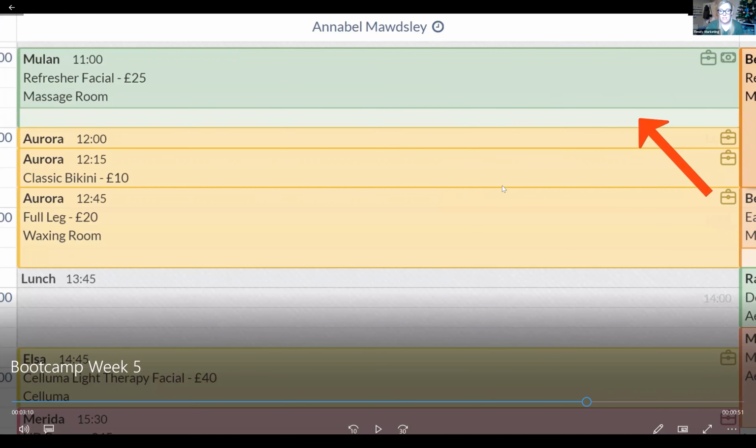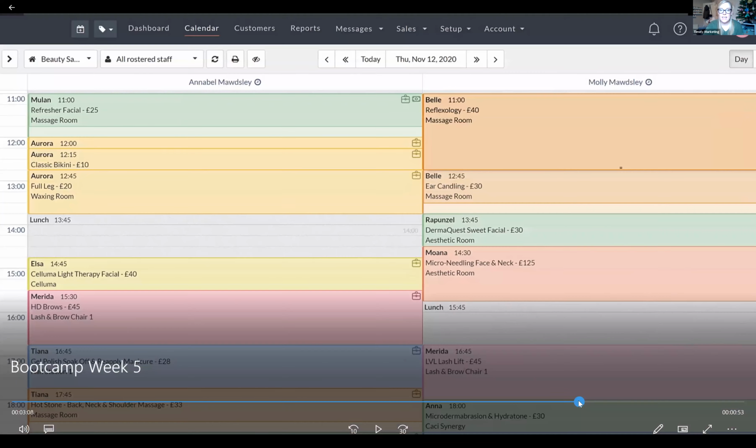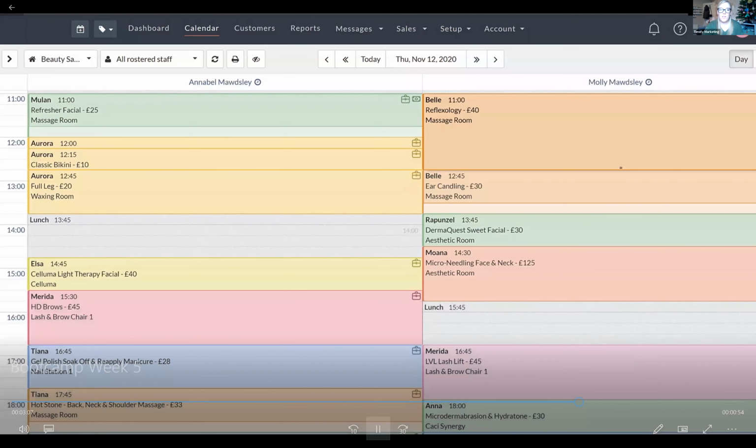And you can actually see, if I just zoom back out again, I've got another one here. This person's got an extra bit of padding time after their appointment there. There's another one down here. So it's really, really handy just to have that on the calendar. Save that time for your client.